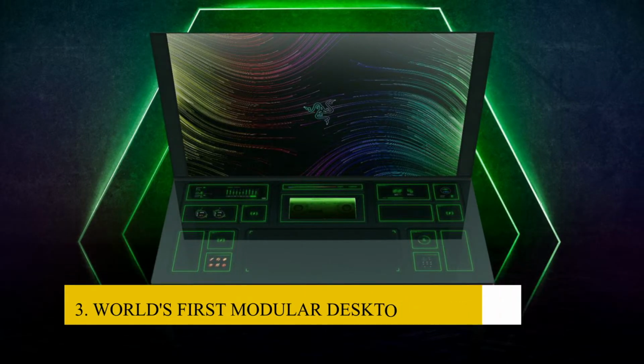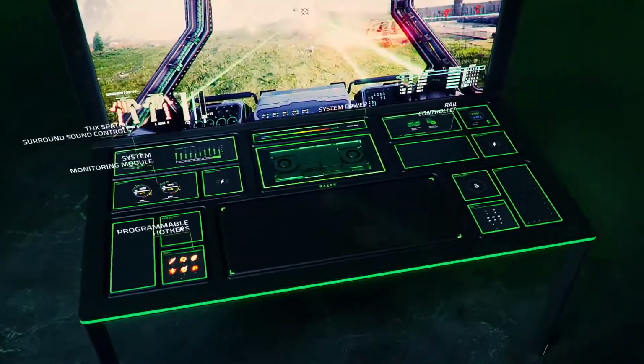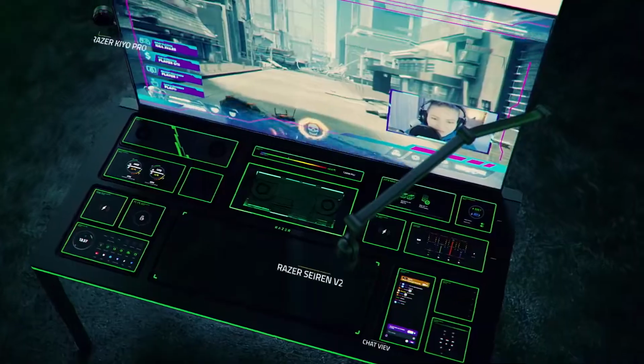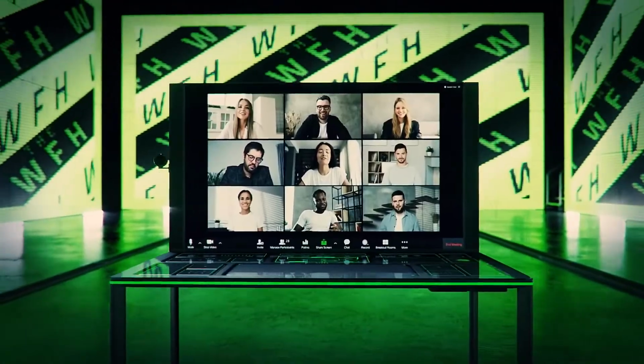3. World's first modular desktop. Well, sort of. Razer is a brand that is no stranger to wild CES prototypes, and this year is no exception. During CES 2022, Razer, the company behind so many innovative gaming products, showcased their Project Sophia, which happens to be the world's first modular gaming desk concept. This concept is all about turning your desk into a modular computer.